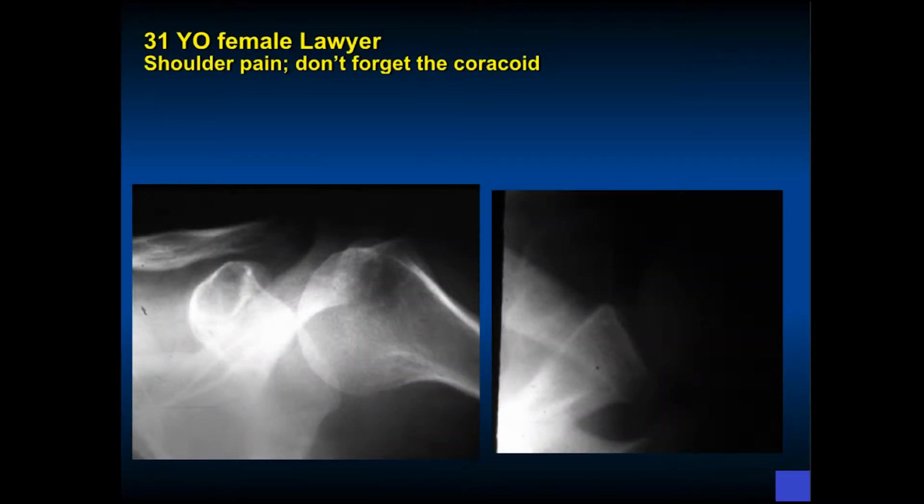31-year-old female lawyer, had shoulder pain for a couple of years. She had classic signs and symptoms of a partial bursal-sided rotator cuff tear and subacromial bursitis and impingement. I had not gotten an x-ray in a year, so I did decide to get an x-ray. And when we look at x-rays, we need to critically look at all parts of the x-ray.